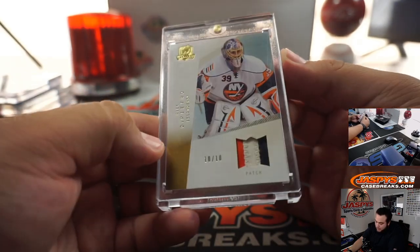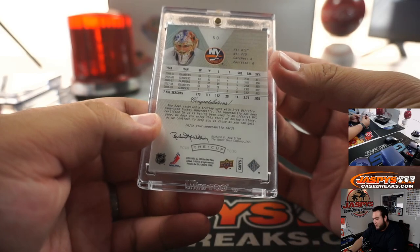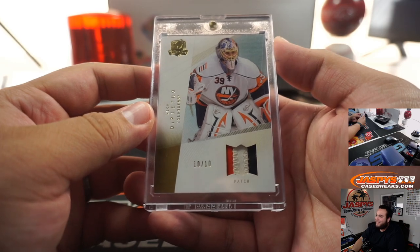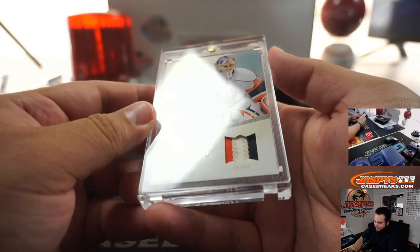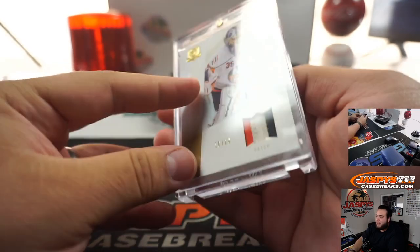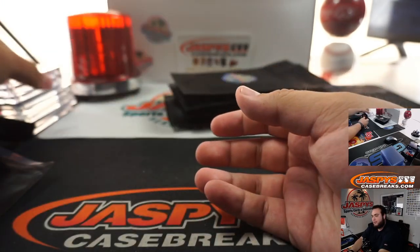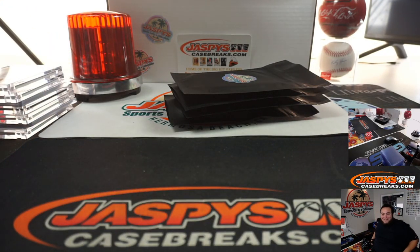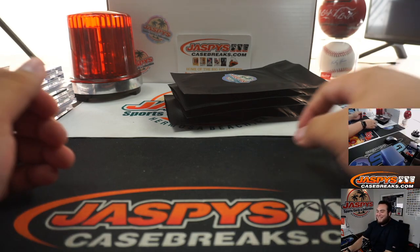And then we got Rick DiPietro. And remember this guy? This guy signed the biggest contract ever. He must be still getting paid today. 10 out of 10, 3-color patch, for the Islanders, going to Wade. What's that? 15 years. Yeah, he signed a ridiculously long deal that he was never gonna get done, but he got paid so much. Can you believe that though? That's crazy.